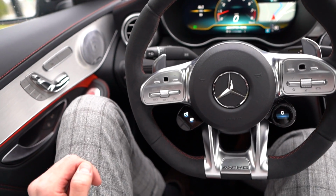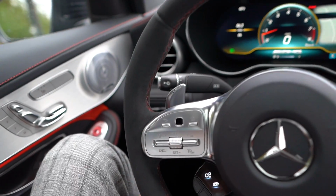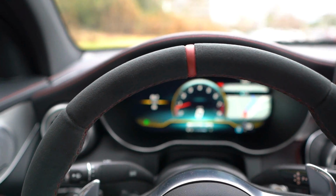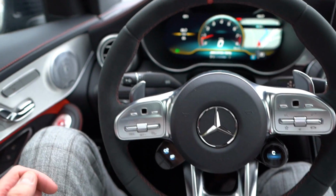Absolutely love the racing inspired design. We've got a flat bottom. It's wrapped in micro suede all the way around with the contrasting red stitching. We've got our 12 o'clock center indicator here, which looks absolutely amazing and also serves a functional purpose if you're out on the track, helping you to find dead center.